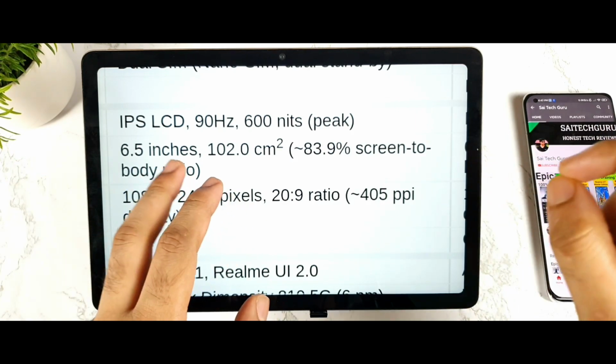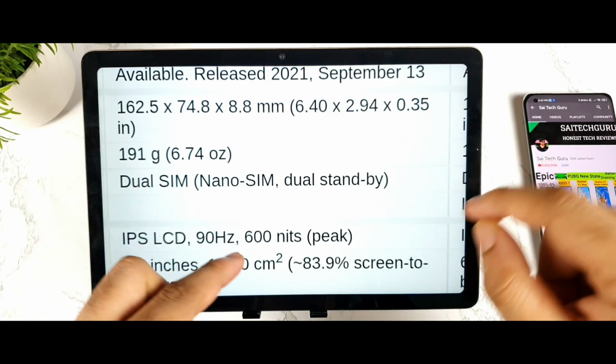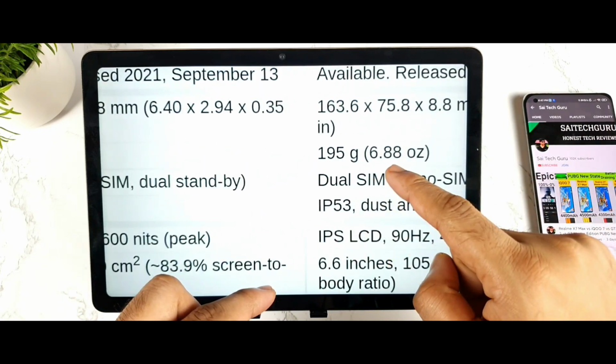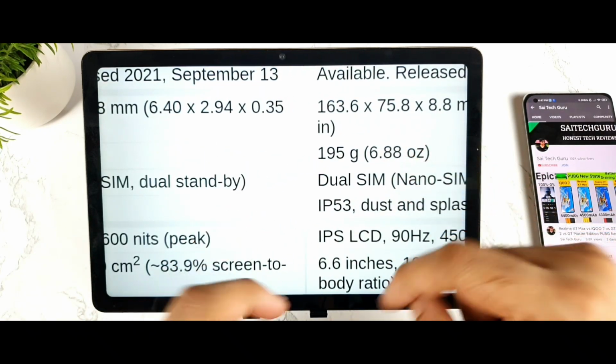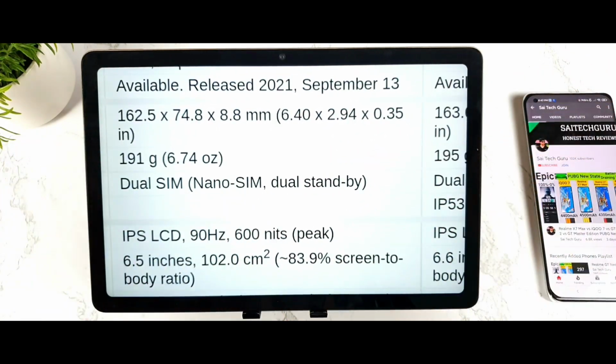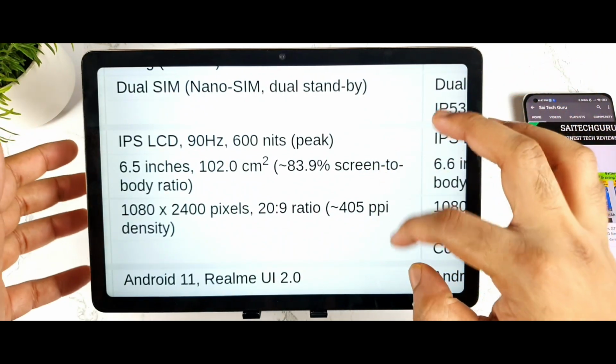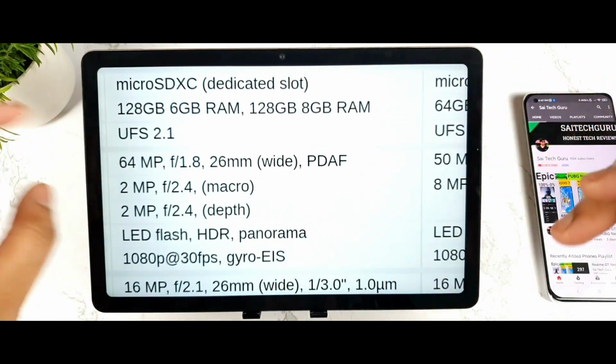Unfortunately, that's another drawback. Let's move to the next part, which is the weight. The Realme 8S is 191 grams, whereas the Redmi Note 11T is 195 grams. Only a few grams more, not a huge difference between these both phones. So we got to know about performance, display, and build quality. Now it's time to look at the camera.